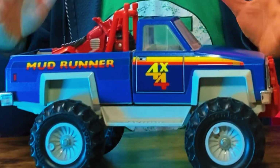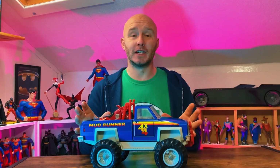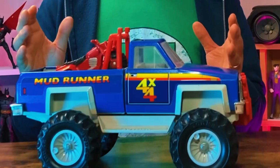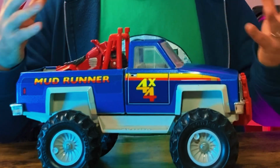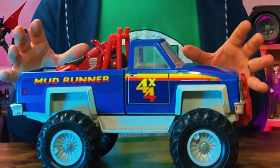Like I said, this is a 4x4 Mudrunner Chevrolet, and I just thought I'd show it in this video today because I don't think you see many of these vehicles anymore when it comes to Tonka. Nowadays they're owned by Hasbro and they tend to only churn out like JCB vehicle kind of things and tipper wagons. You don't really see this kind of vehicle anymore.